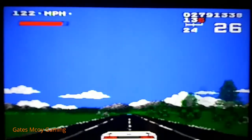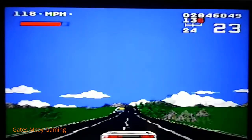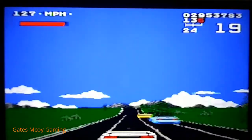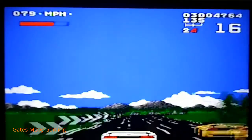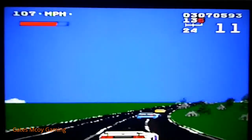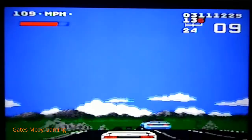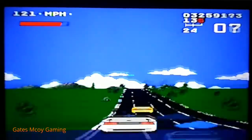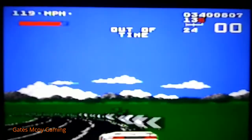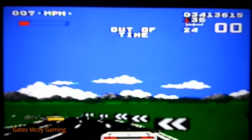Try not to hit these logs in the water that I see in the road, but man, they sure do come up pretty fast. Man, what the one random blue car did? The French toast? Yeah, I don't think I'm gonna make this gate. No, most definitely not.